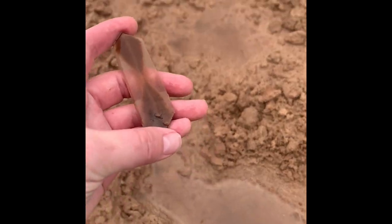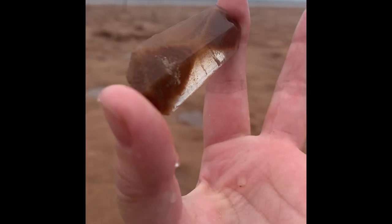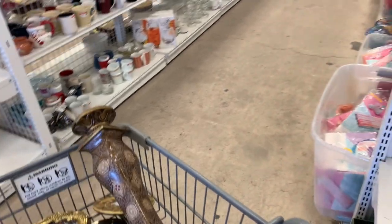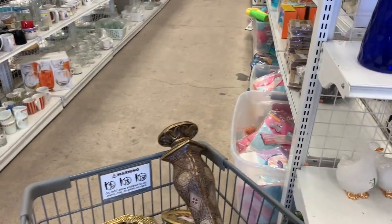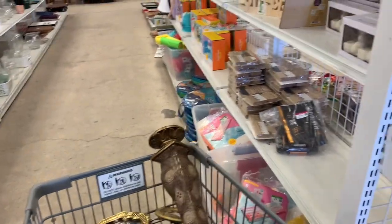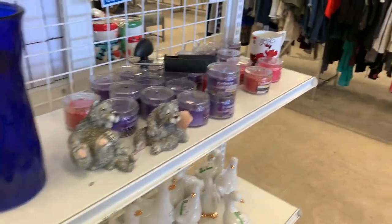Look at this. So the truth is, friends, that I love a good treasure hunt. Whether it's thrifting or whether it's crystals, sign me up. So tomorrow we're going to go dig some petrified wood, which is Arizona's state fossil. And we're going to be staying in Sedona.